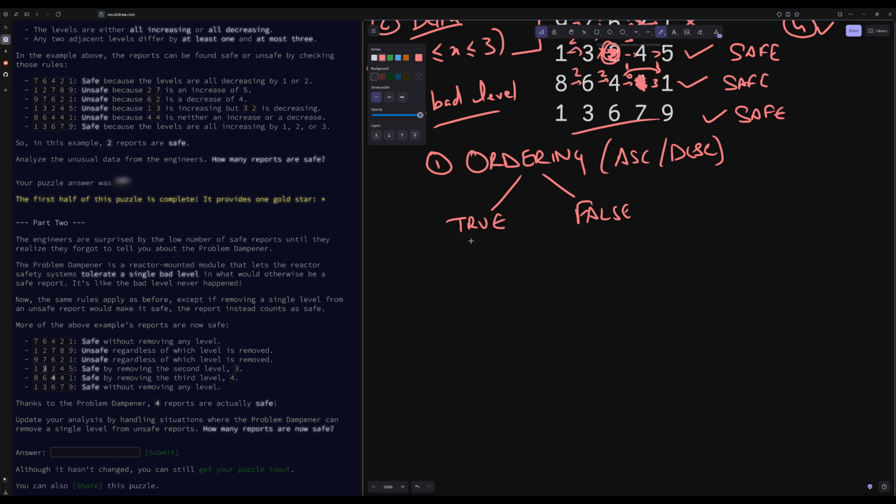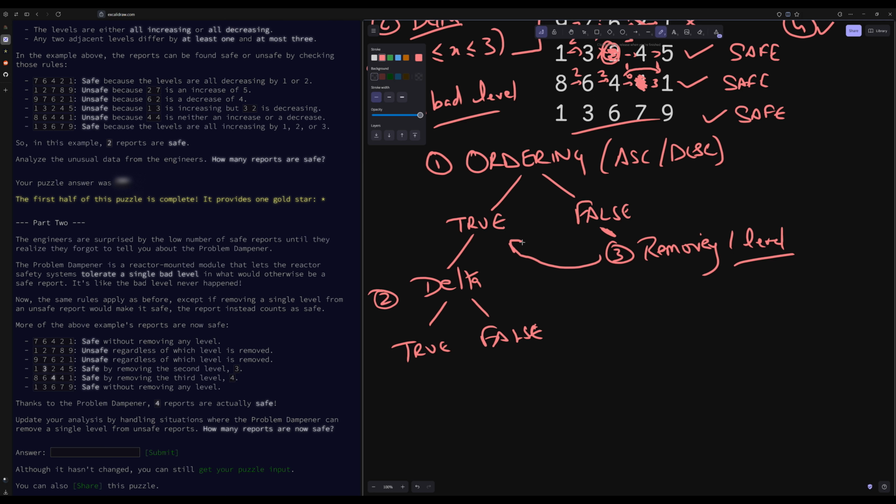And even if this is true, then you have the second level, where you check for the delta between the levels. In this case also you will get 2 options, it's either going to be true or it's going to be false. But now, even if the ordering is incorrect, we have to validate for that. When it goes bad, we can check for the third condition here, which is removing 1 level and seeing if we remove 1 level, does it allow us to go into this loop? And if it goes into this loop, then it obviously comes back. And if you have not been through this loop, we have to check if it is modified or not, and if it goes false, I think we can again try to remove a level and then see what happens. But this can only happen once. So we have to take care of that.